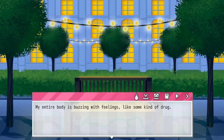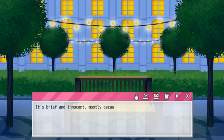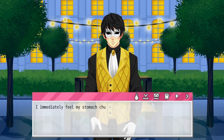My entire body is buzzing with feelings, like some kind of drug. I force him to look down at me, our masks bump into one another, and I finally plant my lips on his. It's brief and innocent, mostly because he pulls back while drawing in his breath. The grip around my waist loosens, and he drops my hand. He stares at me in disbelief.